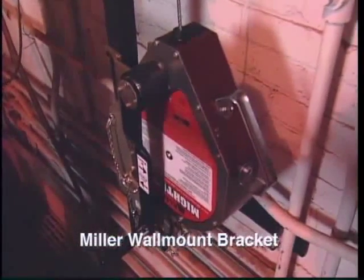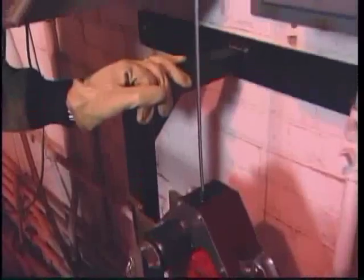The Miller Mighty Light self-retracting Lifeline is a more economical model. However, it must always be used with a hoist or similar device that will provide a means of retrieval in emergency situations. The Miller wall mount brackets are heavy-duty steel brackets that can be bolted near a confined space area.